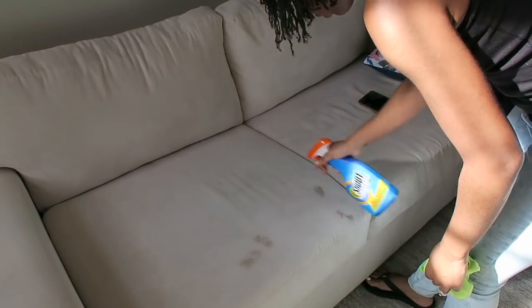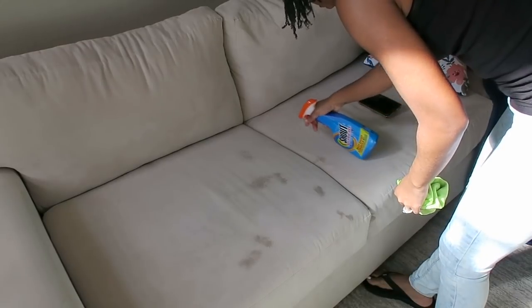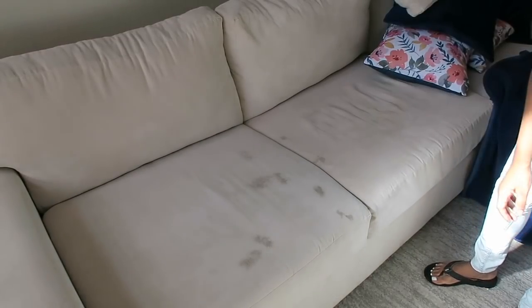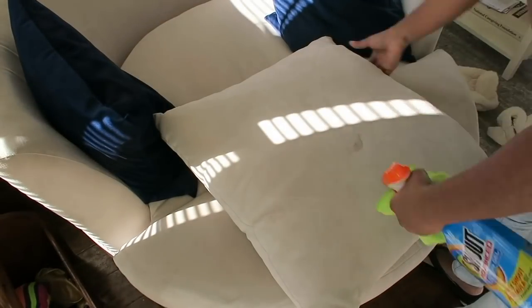But every now and again, when we're all in here, somebody is in here with something and we do get a few spots. I just use a little bit of the Shout stain remover and I spray the spot, let it sit for a second and rub it out with a microfiber towel, and it usually comes right out. I've also washed them in the wash machine and they came out just fine as well.